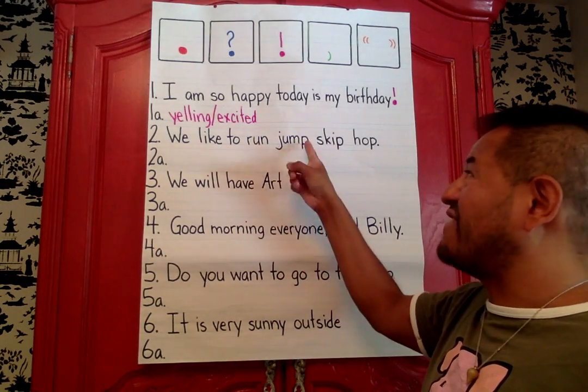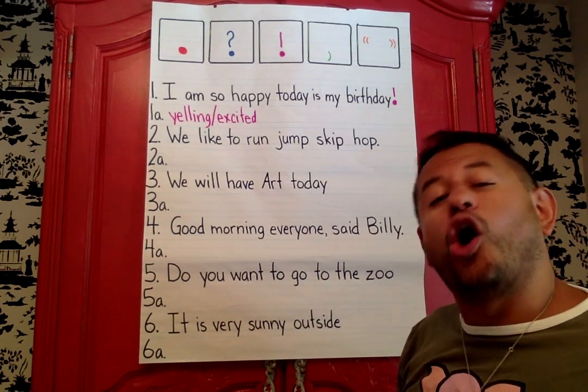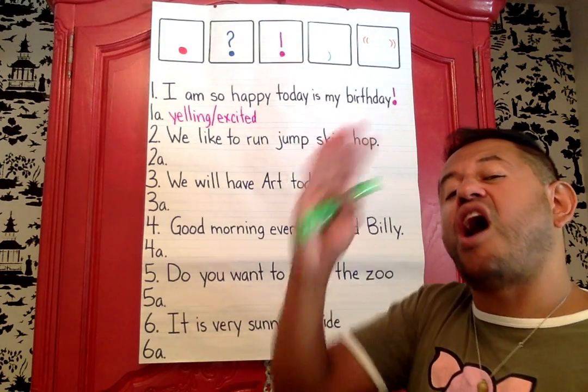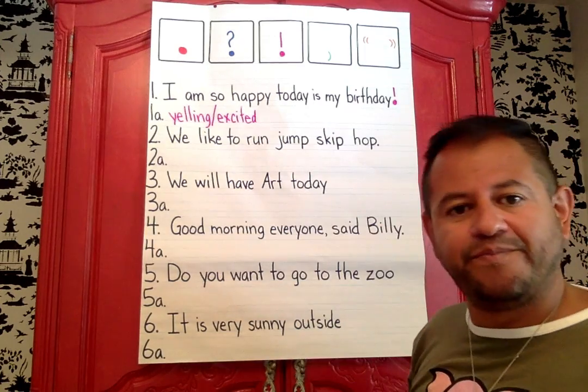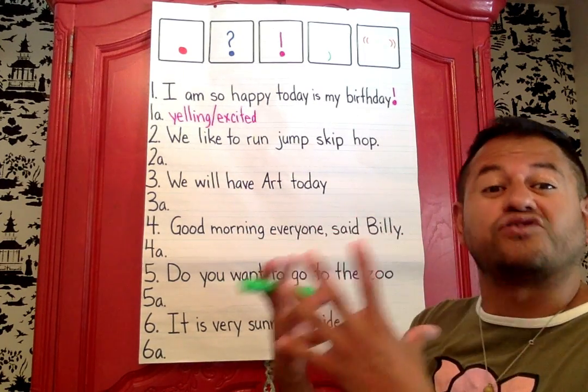I listed a lot of things here. 1, 2, 3, 4 things I like to do. I know that when I'm making a list, I like to put a comma as a short pause. Because if I say I like to run, jump, skip, hop, if I'm reading too fast, people might think that's one big word, and it sounds strange.